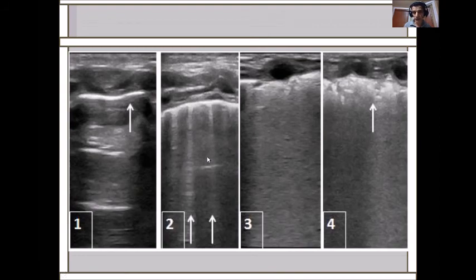RDS. There is a little bit of mild RDS. What is this? Effusion. There is an effusion, but there is a little bit of increased echogenicity in here. So mostly, if you see an area in here, this is a TTN if there is double lung point. But it can be mild RDS, sometimes they can be mixed.